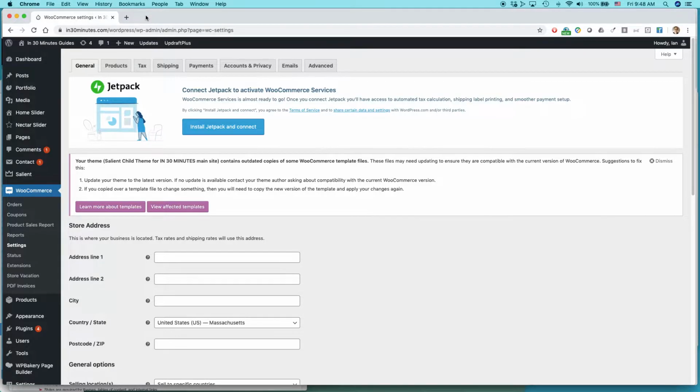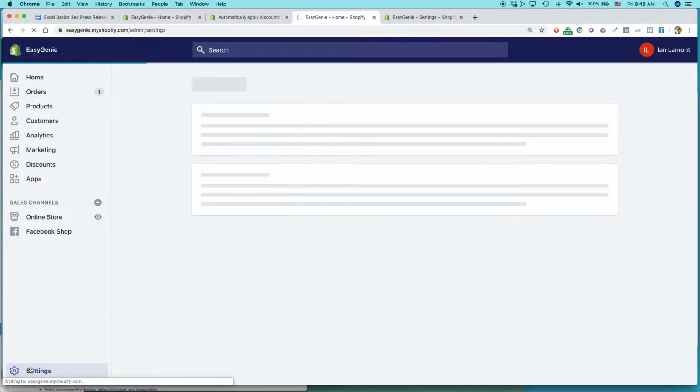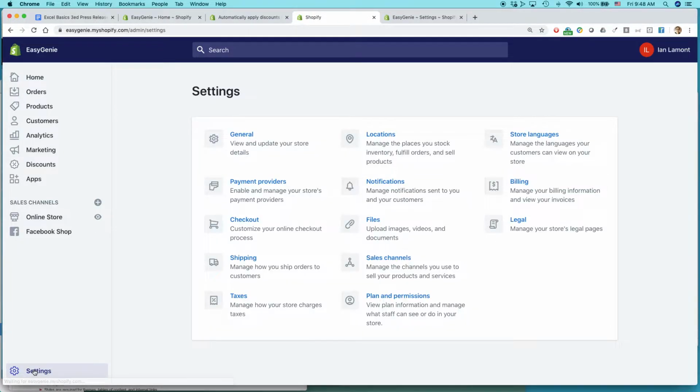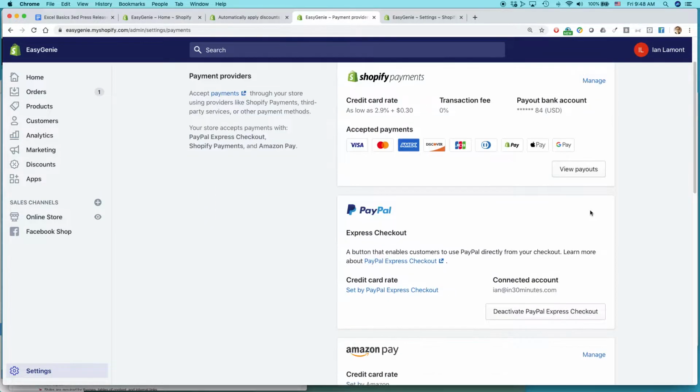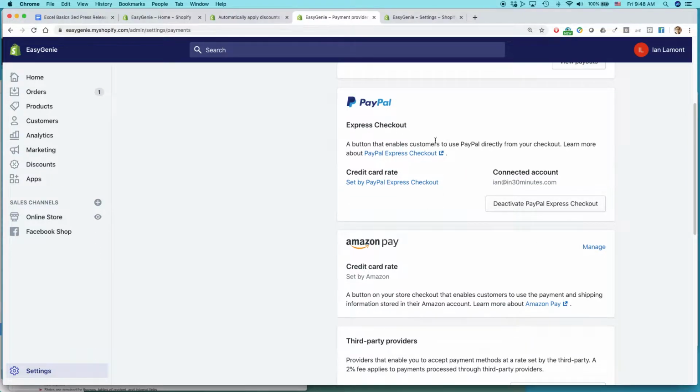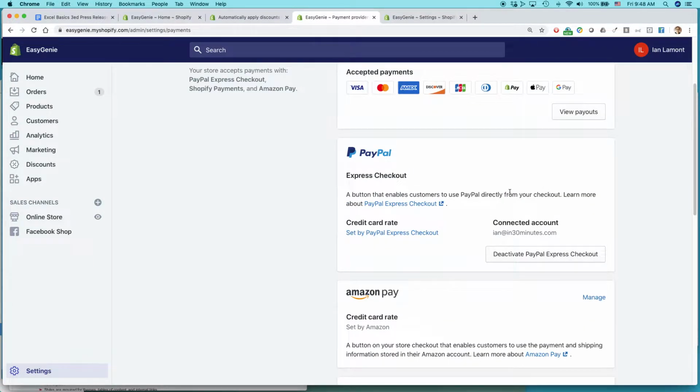And actually, let's go back. So let's talk about payments for a second. So here's my Shopify website. If I wanted to add different payment settings, basically click on Settings, Payment Providers, and then you could quickly start to manage different things like PayPal, Amazon Pay, add third-party providers, alternative payment methods, and it's really well integrated. Shopify worked with these different services to make it a snap to really integrate them quickly if you've already set it up properly. So of course, to set up PayPal, you'll need a PayPal account to do that. But once you have that set up, Shopify makes it super easy to get it up and running.